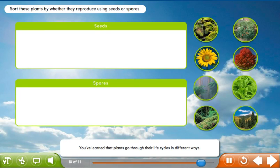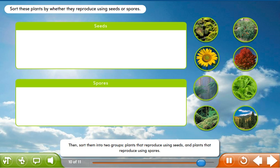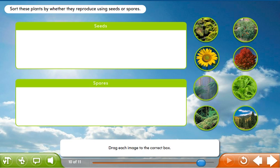You've learned that plants go through their life cycles in different ways. Think about the way these plants begin their life cycles. Then, sort them into two groups, plants that reproduce using seeds and plants that reproduce using spores. Drag each image to the correct box.